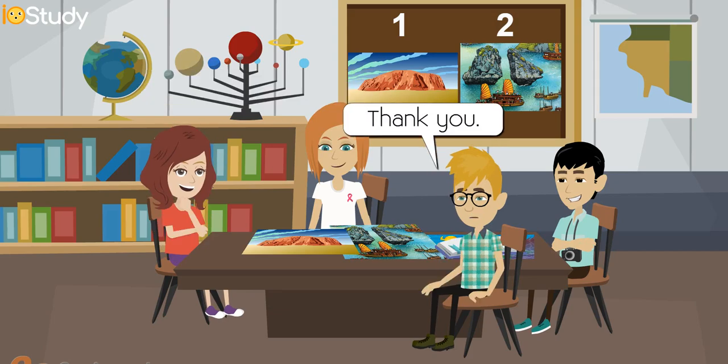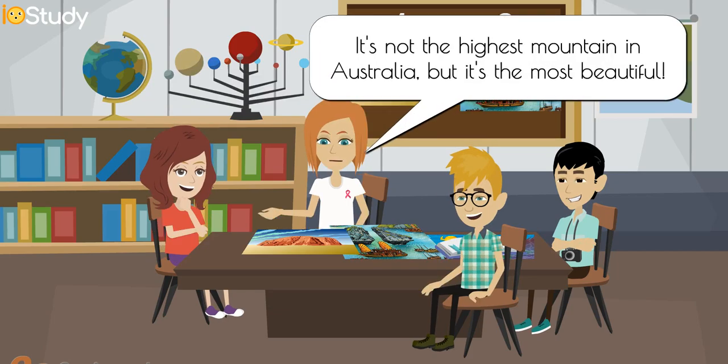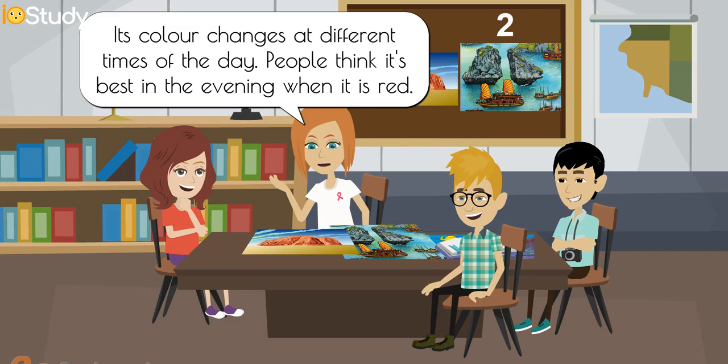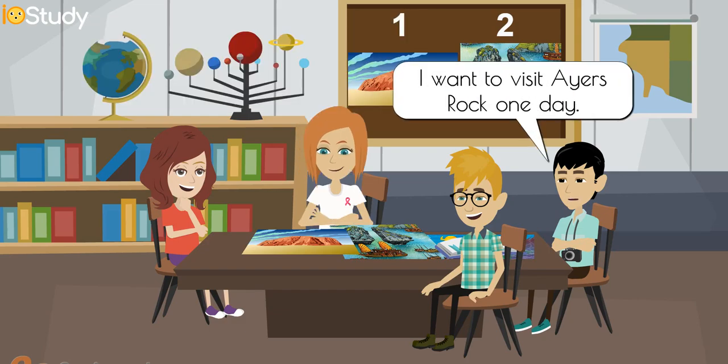Thank you. It's not the highest mountain in Australia, but it's the most beautiful. Its color changes at different times of the day. People think it's best in the evening when it is red. I want to visit Ayers Rock one day.